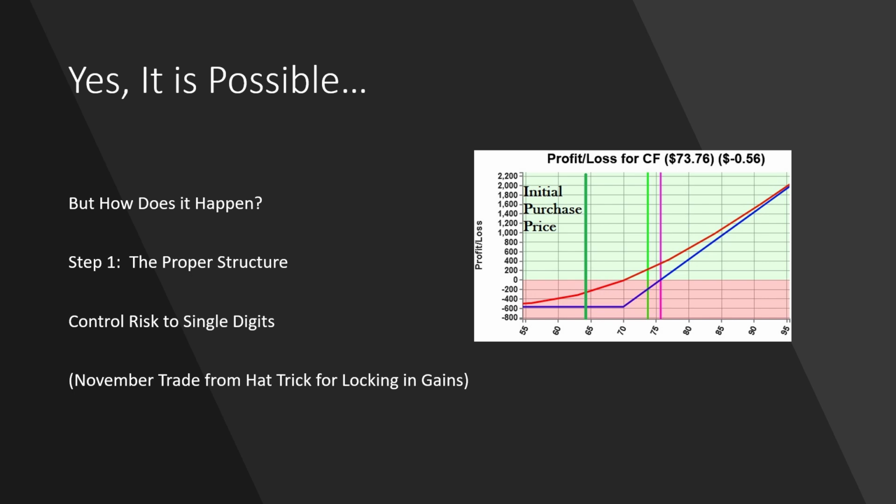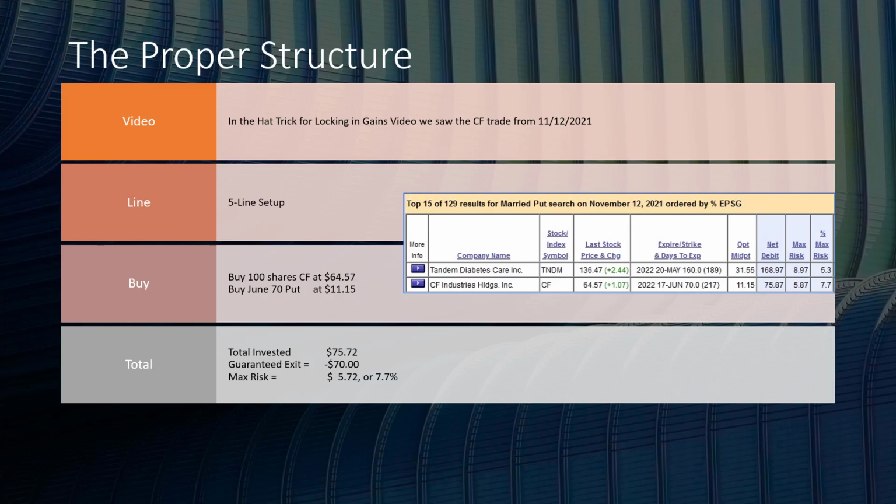Well, step one, we have to have the proper structure. Control risk to single digit. And this is the November trade from our previous discussion on the hat trick for locking in gains. In that hat trick video, we took a look at CF from November 12th, 2021. In that one, we just waited for the stock to move up and showed you how you can bulletproof your position, get income, and still leave the upside open.